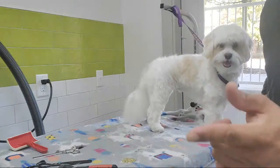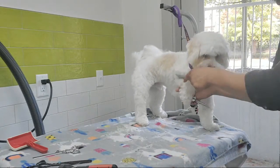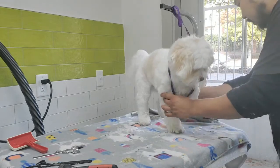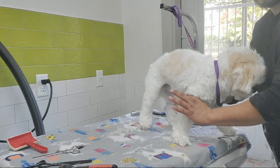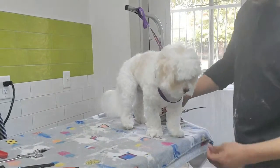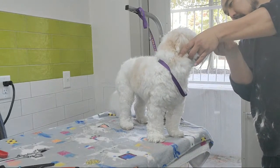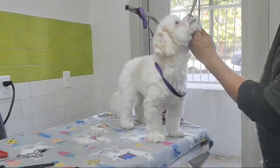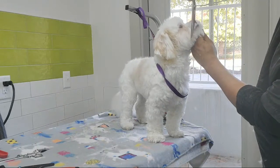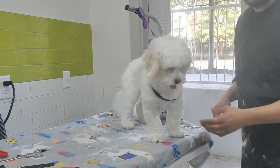There we go. See, it's a little hair. Even though it's catching, because I'm not catching on any mats anymore, he's not reacting. Or maybe he just trusts me more now. I spoke too soon. Okay. Oh, now I see some unevenness here. There we go. There we go. I saw it on the camera.